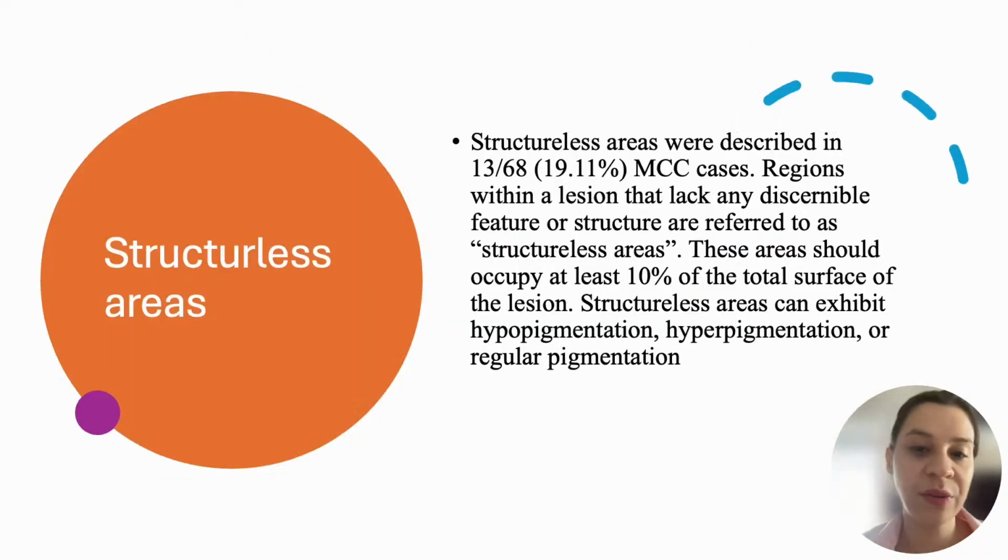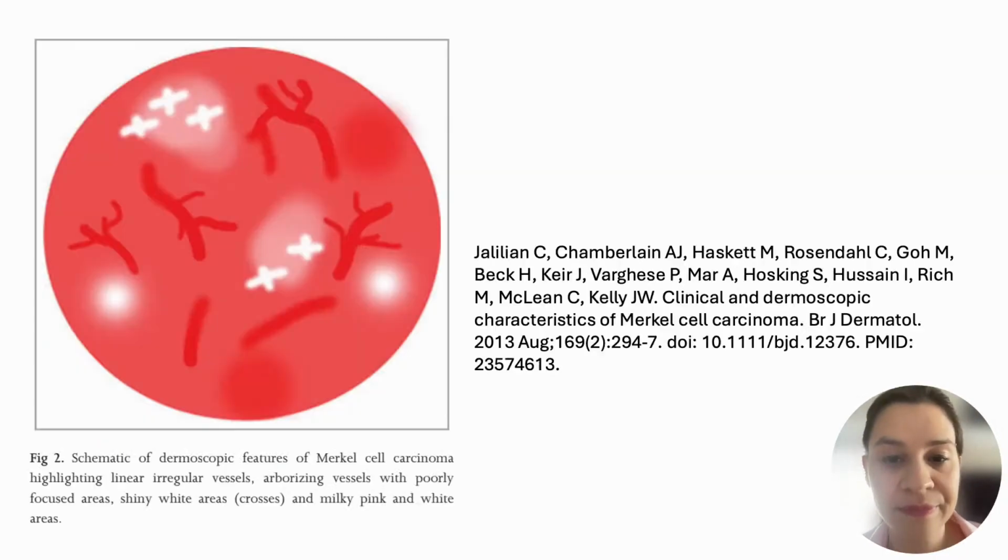Structureless areas, as we already discussed, don't have to be pink structureless, but they may feature hyperpigmentation, regular pigmentation, and so on. And they were present in 13 out of 68 Merkel cases.